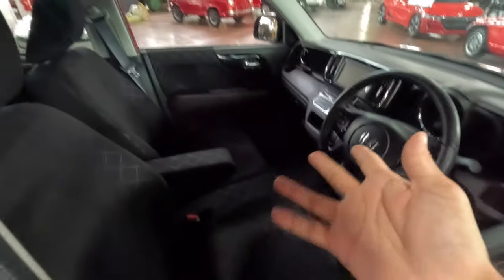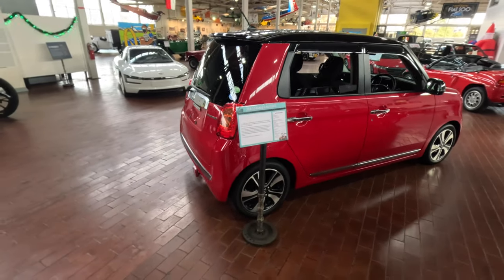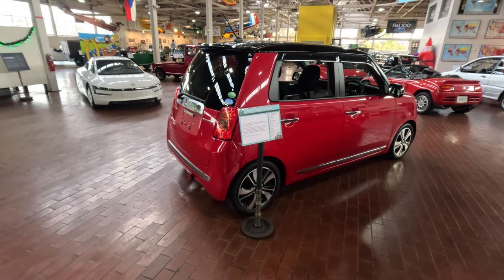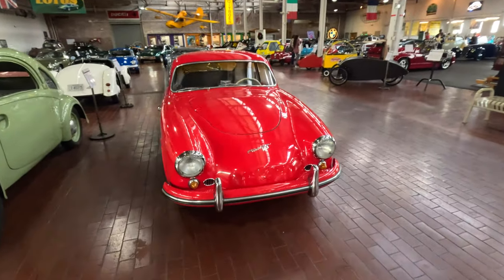It's cool, obviously, airbags and all the nice technology, but it looks like a Mini Cooper Countryman or Cross Country, whatever it's called, like the four-door version. We are now in the German section, so let's check out some of these.